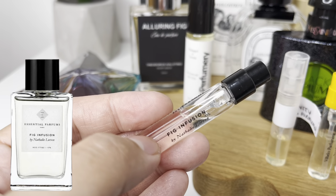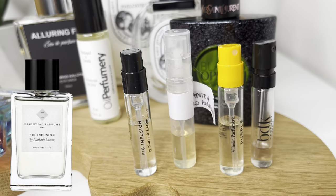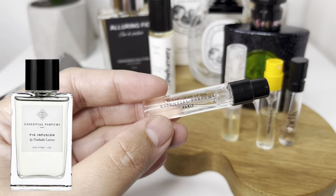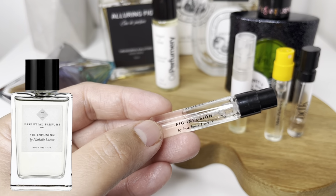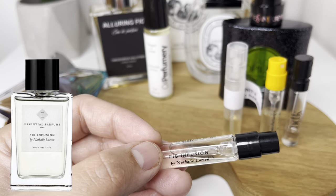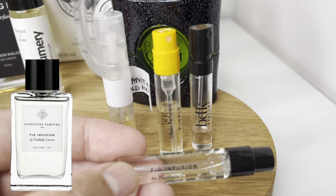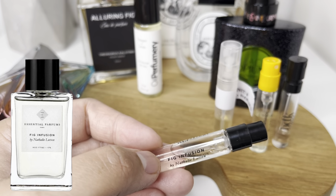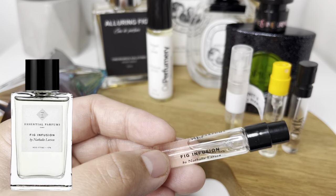This one is more of a woody kind of fig fragrance. Just like with BDK's Gris Charnel, Fig Infusion has prominent notes of sandalwood and fig. I get a lot of those notes, but in the dry down, this one has resins, it has benzoin. This one also has black tea. So in terms of the scent profile, it's quite similar to Gris Charnel, but the whole scent is different. It has black tea, orange blossom, benzoin. It also has mandarin orange, which lightens the whole scent.